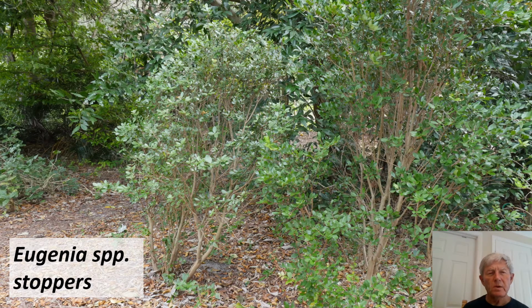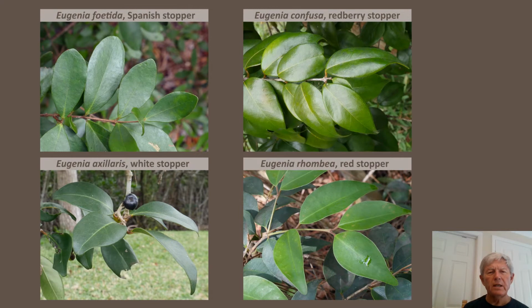Besides Simpson's stopper in the genus Myrcianthes, there are 4 other stoppers that are in the genus Eugenia that are native to Florida. The specimen left of Senna is an example growing in a natural area. I was not planning to go into detail on these because they are complex, but you should be aware that they're out there. They all have opposite leaves, as does Myrcianthes fragrans and other species in the family Myrtaceae, the myrtle family.